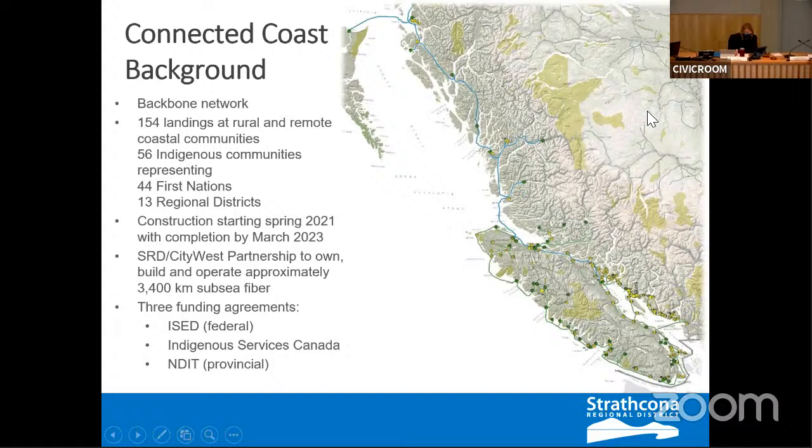The program provides landing sites for 154 plus or minus communities, 50 some, because the number changes a little bit here and there, Indigenous communities and 44 First Nations, crosses about 13 regional districts. So awarded the program in 2018, took a long time to get contribution agreements with the partners finalized, but we've done that. The regional district again has a joint venture with City West to own, operate and build the service. Again, about 3,400 kilometers of subsea cable and funding provided by the federal, provincial and Indigenous services.